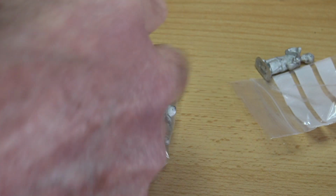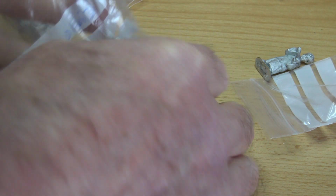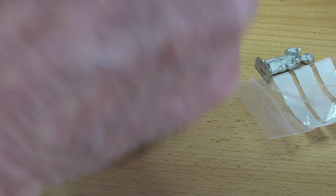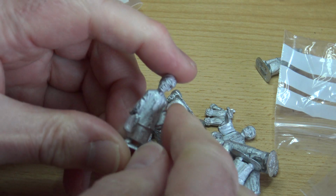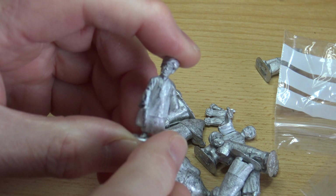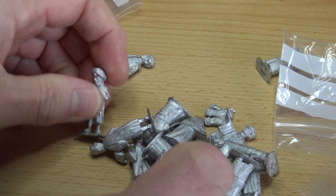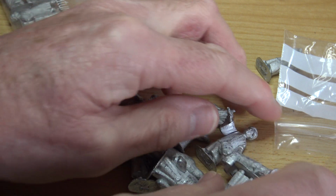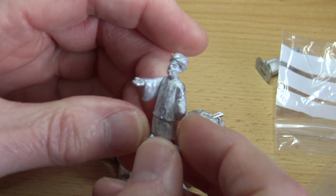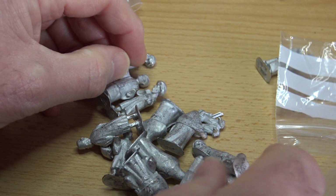So here are the others. I ended up buying all 12 again because you couldn't be sure that you weren't going to get a duplicate of the one that you'd already got. So there's people shopping, a guy with a shopping bag there, and other people selling. Some of them are two-part, sort of holding up items for sale and so on.